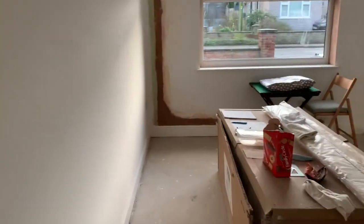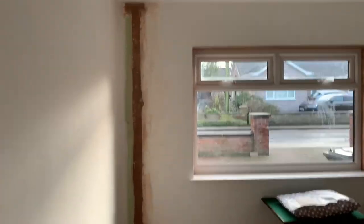Over into bedroom number two, we've got a chase waiting for that to dry, really. Not a great deal going on in here. But if we then move down to where my office is going to be, you can see that the new door frame that we put in has been plastered around.